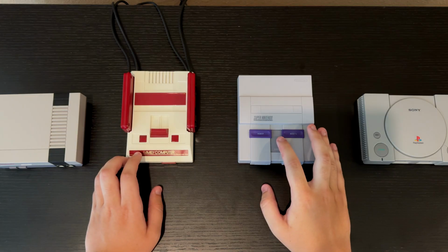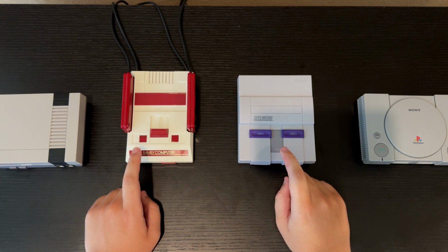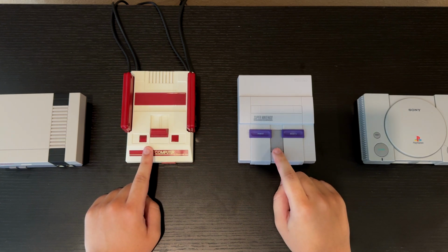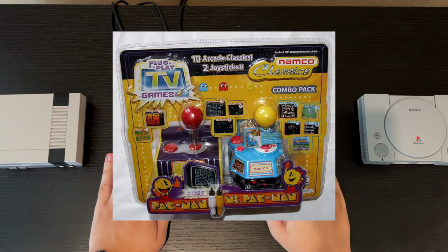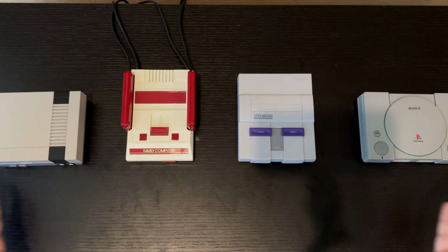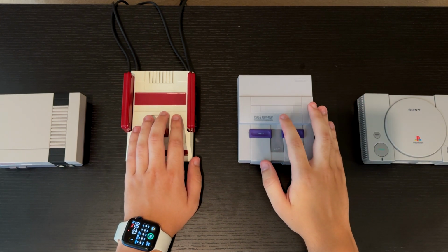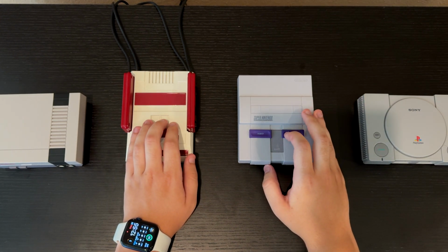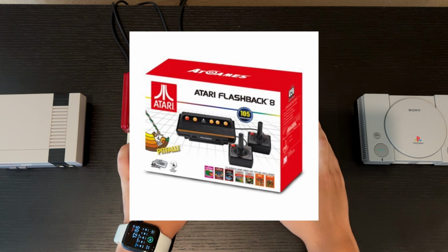Yay! I guess some people can call these plug and play consoles, but I don't, for a specific reason. I think that plug and play consoles are like these cheap crappy things with specific types of games. Those are usually licensed, like Pac-Man or Galaga, or like the Atari Flashback consoles.